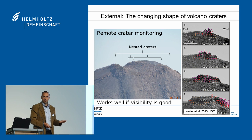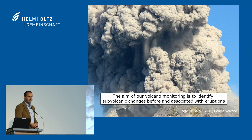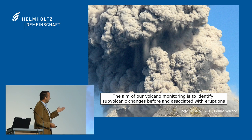But usually, as you can imagine, during a volcano crisis, visibility is not that good. And here, just some examples, the same volcano, how it usually looks.